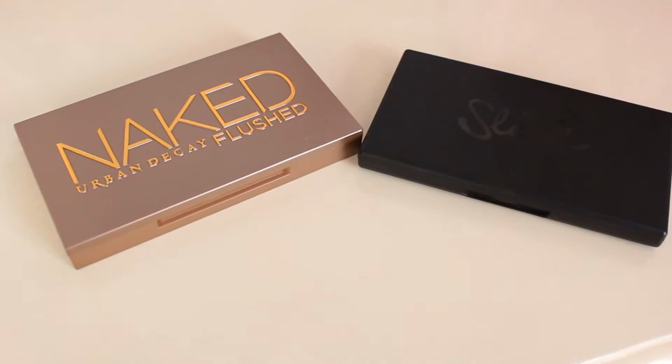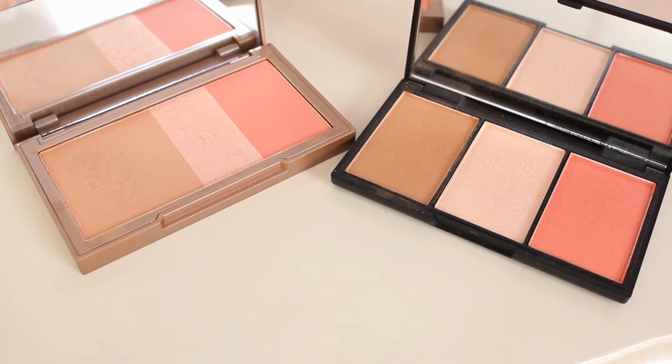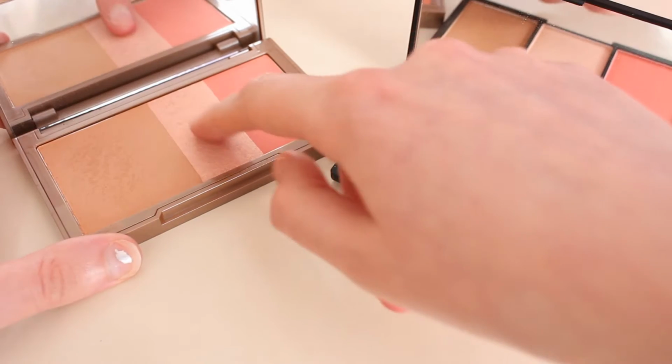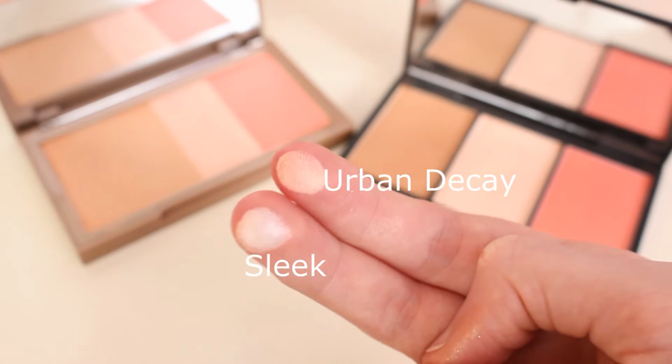I absolutely love this palette so much. Don't get me wrong, I do still love it a lot. So these are both the boxes, and as you can see, you are near enough paying for the professional looking packaging, whereas the drugstore one you're sort of not. I'm just going to really quickly talk about the Sleek palette.